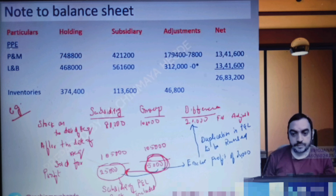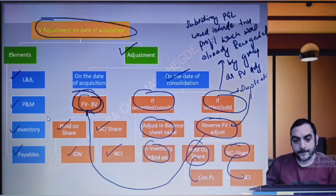Trade payables we have adjustments. 1,46,900, 34,300. Adjustment, trade payables, adjustments, 31,200. Again, why 31,200? This is unsettled, yet to be paid. Now, please tell me this one.